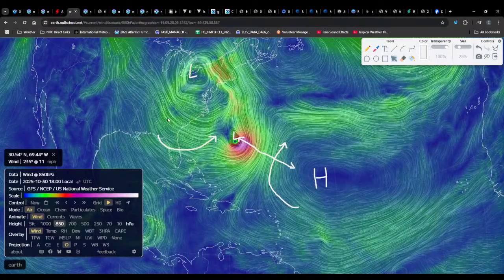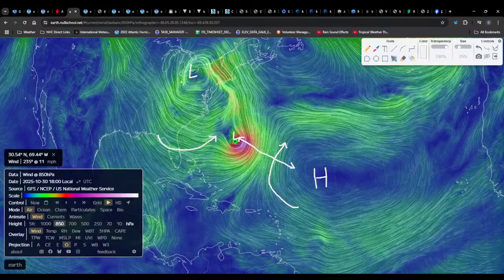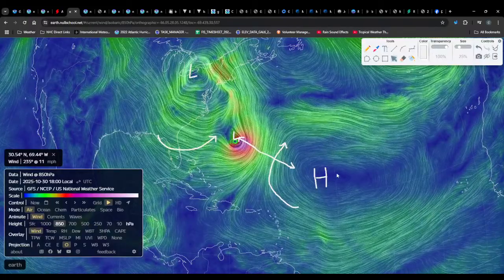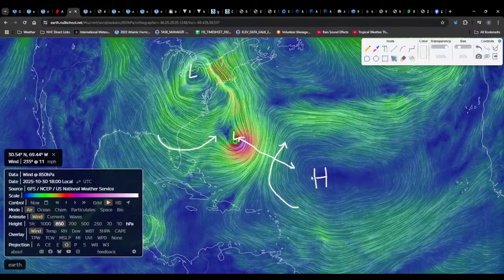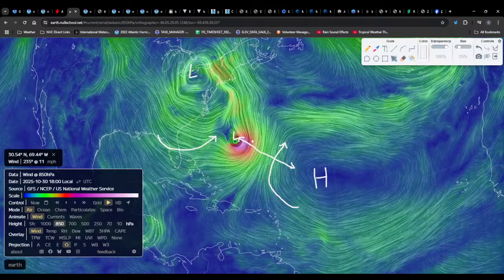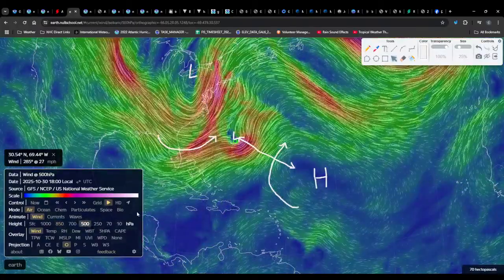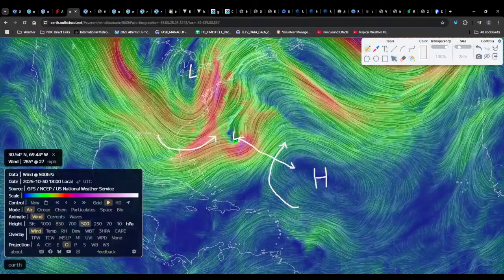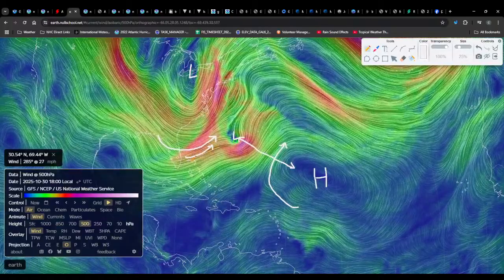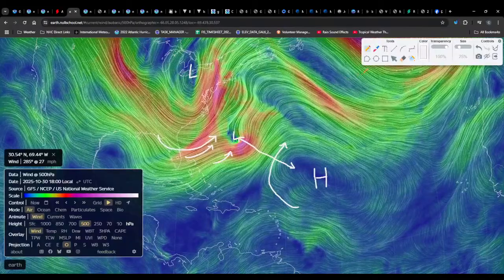Sometimes they only get down to maybe the 500 millibar level, and they're mid-level. This one happens to be a deep level, and this is what has kind of eroded the high pressure back and has allowed an exit path very, very rapidly off to the northeast, as you could see with this jet streak right here. This, at the 500 millibar level, is really, really pushing the storm.